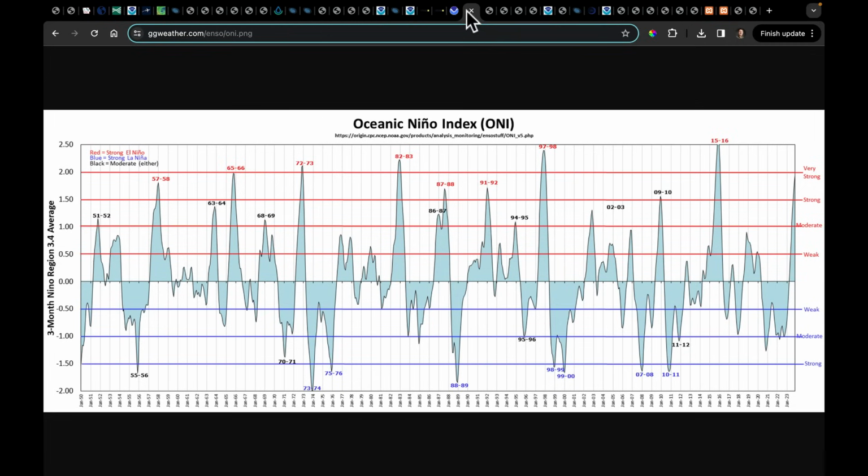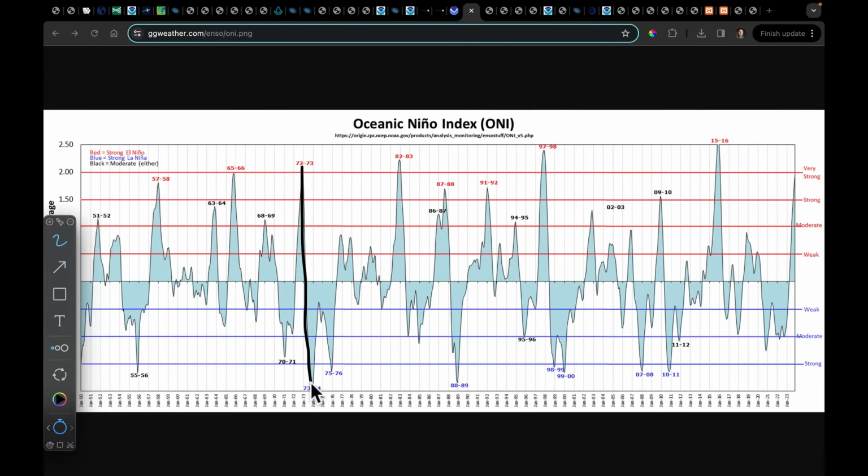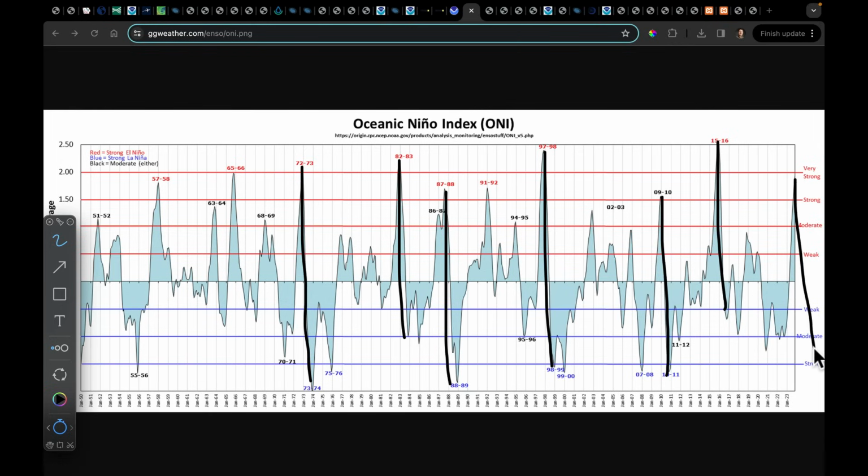So we go back to our graph and I say, well, what years are those? Well, 1973 was one of those years. 1983 was one of those years. 1988 was one of those years. 1998 was one of those years. How about 2010 and 2016? So they all went from big El Ninos to La Ninas. And then we're here right now. And the question is, what if we do that?